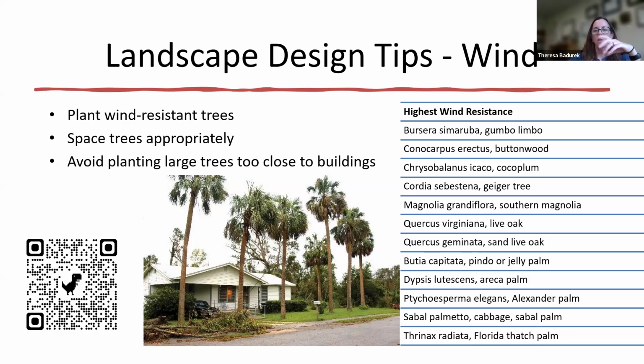And so, if you're looking for a small tree, something like a buttonwood or even a cocoa plum were really good choices for wind resistant trees. If you have room for something bigger, live oak and sand live oak are 2 of our most wind resistant large tree species. And if you're looking at adding palms that are wind resistant, our native cabbage palm, also known as the sabal palm, also our state tree, is very, very hurricane resistant.